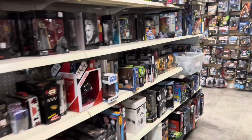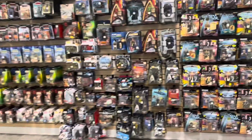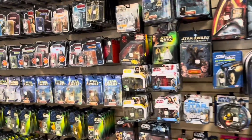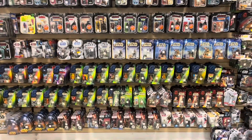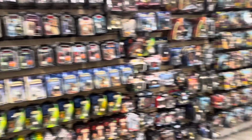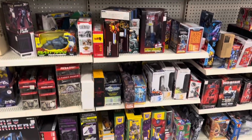Do you guys have any carded MOTU? Curious to hear what you guys have. This back wall is more modern things that you're going to see. Bunch of Star Wars stuff. You got some of the older ones, the Kenner older ones. You got the red backs, the green backs. Bunch of newer ones too that you're going to see. Here's some Transformers.